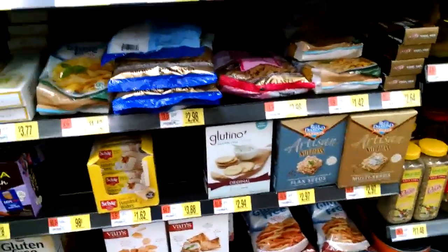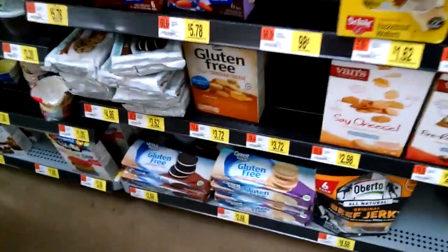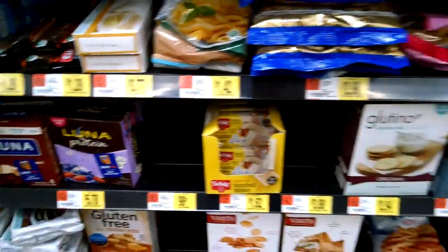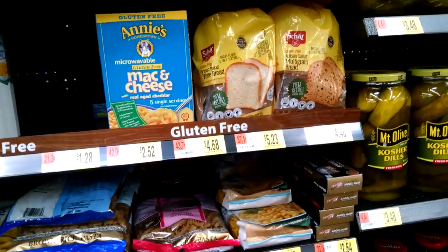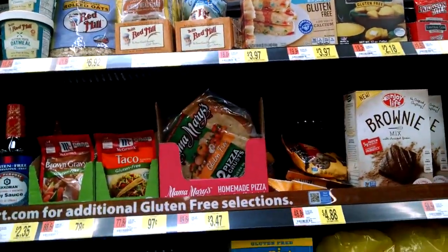So Walmart comes through, and not only that, Walmart has its own brand of gluten-free, the Great Value. And, you know, I mean, you can't go wrong. So learn where this section is in your Walmart, and it will be your friend.